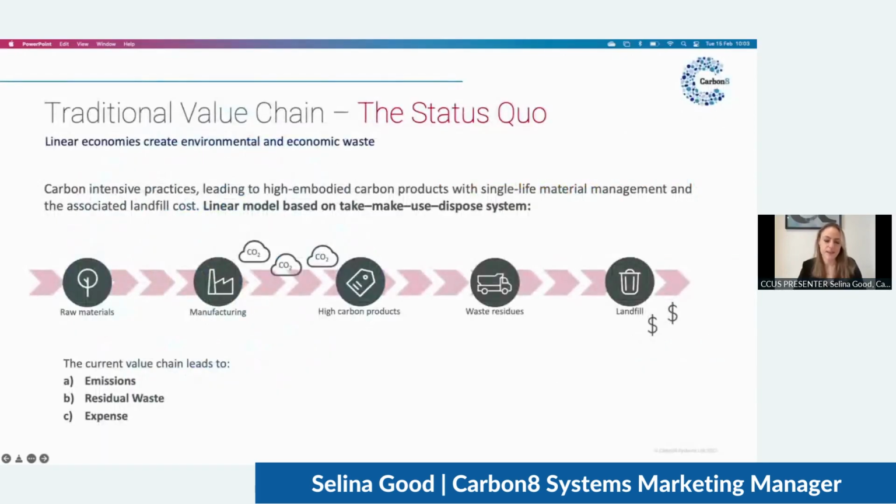Next slide, please. And this is how we see the issue, the linearity of traditional value chains within the hard-to-abate sectors. And when I speak about hard-to-abate sectors, we mean the cement industry, steelworks, energy from waste, paper and pulp, etc. And specifically, even the cement industry alone accounts for 8% of global CO2 emissions. So the scale of the problem is well known. And we attribute some of this to this linear model. Take, make, use, dispose as a system directly leads to emissions, residual waste, and of course also the expense associated with both of those. We see this with our clients as an environmental, but also as an economic burden.